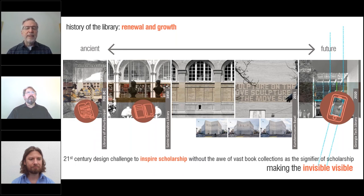And then more recently, there were some that happened in other places that are experimenting with bricks and LEDs and all kinds of new, fascinating, innovative ways of working with media. And so again, we wanted to inspire scholarship without that physical awe of the vast book collections as the only signifier of scholarship. These will be new ones in making the invisible visible.